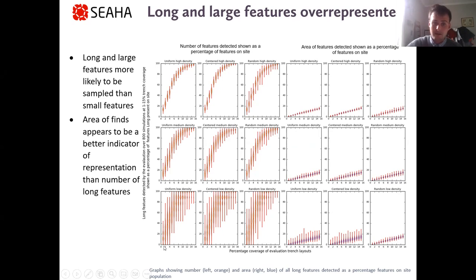And although we get a large amount of variation with the sparse, low density sites, we're actually seeing that you often have a high number of features detected. And then area perhaps is a better indicator of how reflective your sample is.